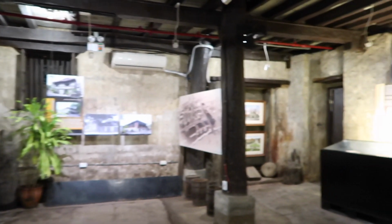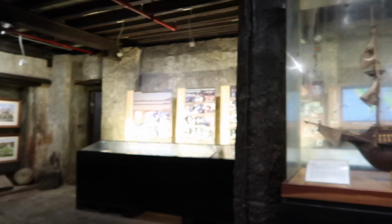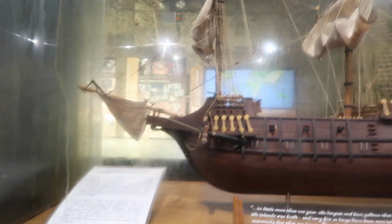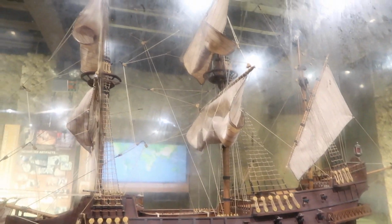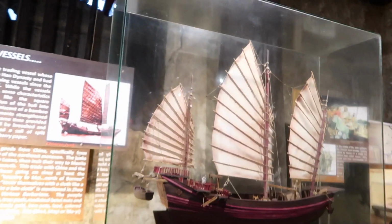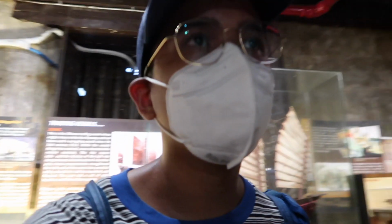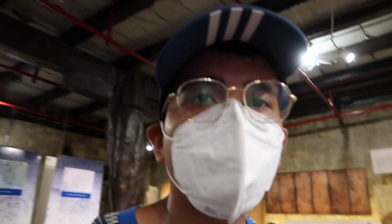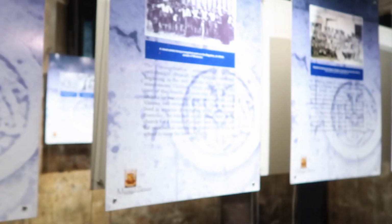So it is now the University of San Carlos. Look at the ship. Dang. There's a Chinese junk over here. Pretty cool museum. I have a whole section here about Jesuits and how they were established and how they came to the Philippines. Pretty interesting.